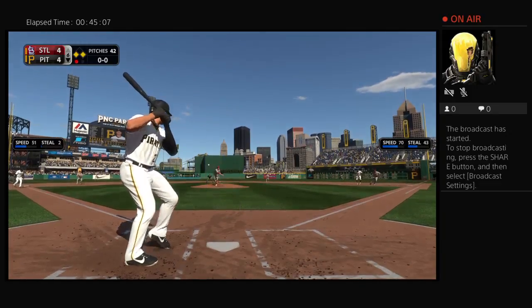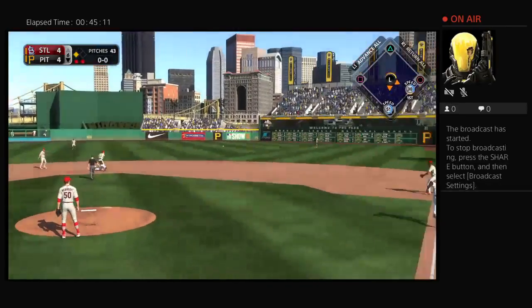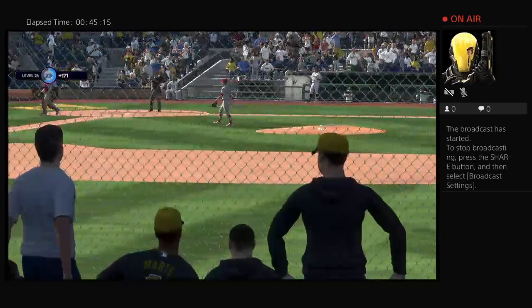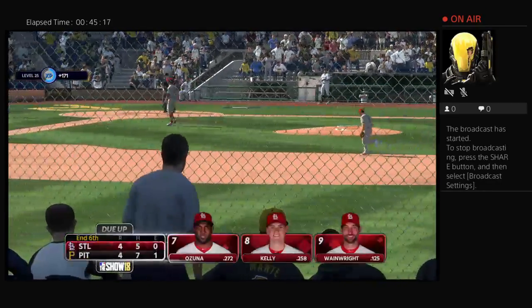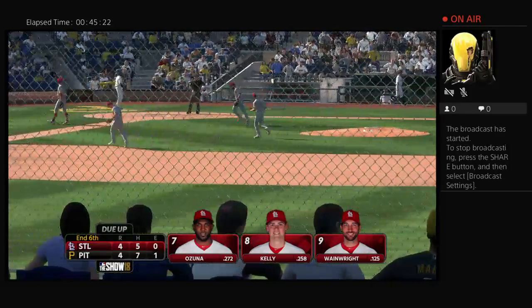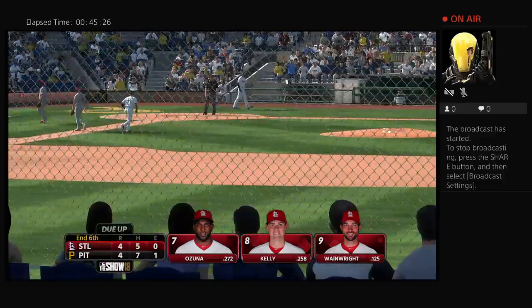In now, David Freese. He swings and grounds it to short. One there. Relay to first in time, and just like that, the side is retired. So 2 runs on 4 hits, no errors, and 1 man left on. 7th inning coming up, and we are tied 4-4.